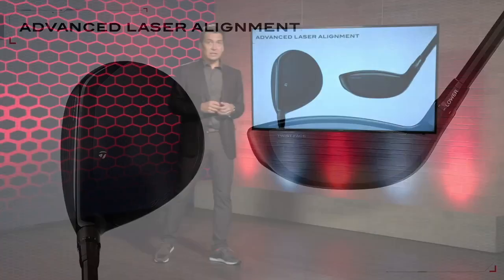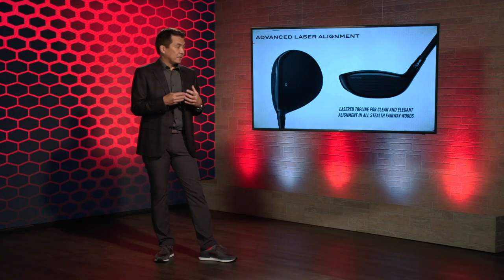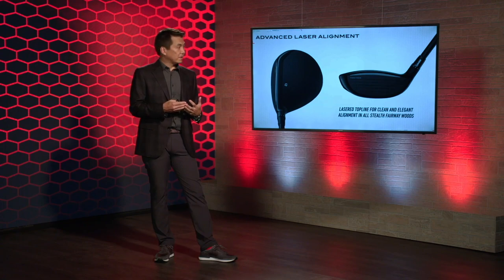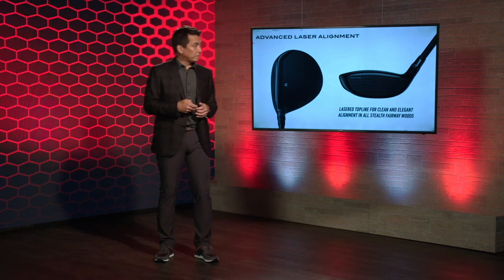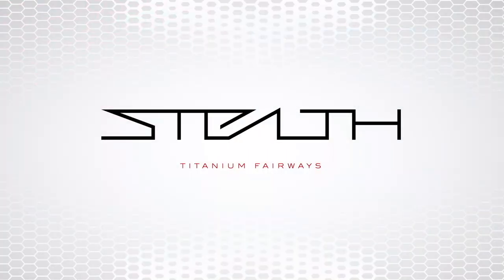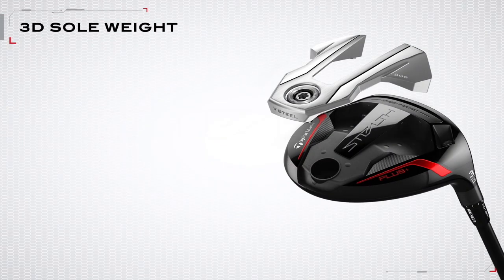And you can see that on the face-on view as well. And really, it's there to give that player confidence while retaining that clean and elegant look that the Stealth family will be known for. So on the tie fairway wood side, we've got some exciting new changes to that sole plate as well.